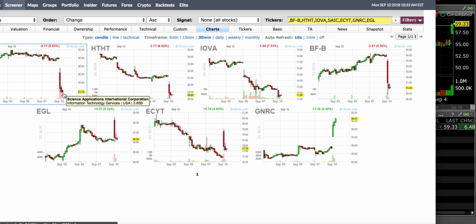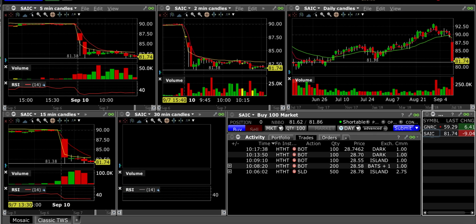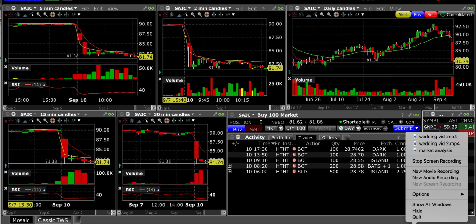SAIC held this 82 level and is coming back down. This GNRC looks like it's going to be the one which is going to go for the day. All right, done for the day.